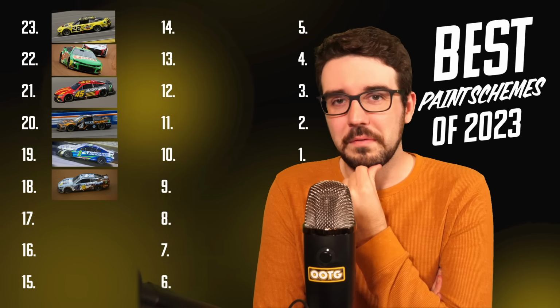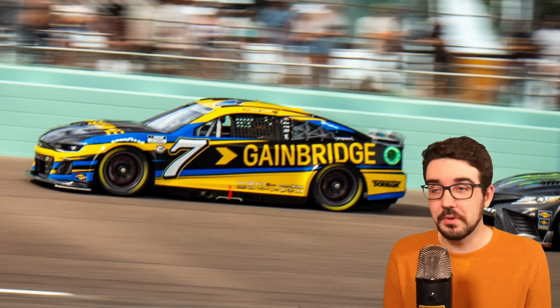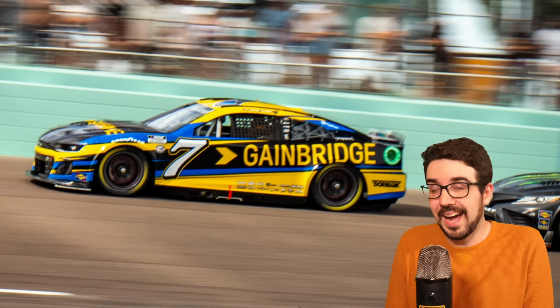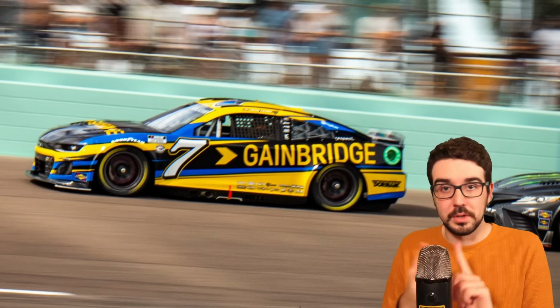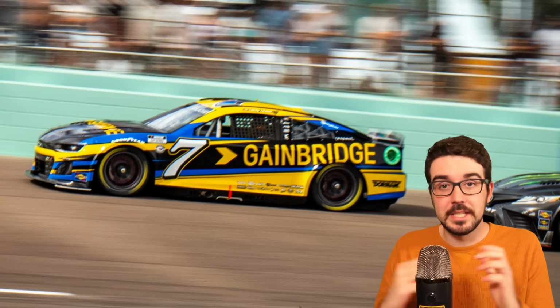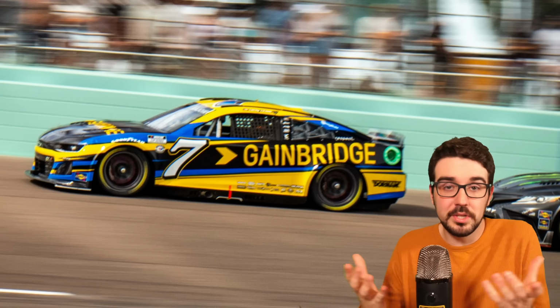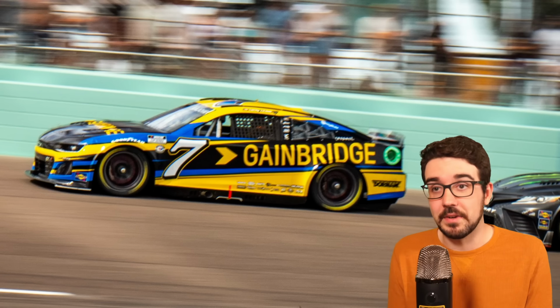I'm not sure how y'all will feel about this one, but I thought the Gamebridge paint schemes that both Corey LaJoie and Ty Dillon rocked this year looked pretty great. I like the blue and yellow. I like that it wraps all the way around the car. There's color on the bumper, the door, the nose, even the roof. The large Gamebridge logo fills the space nicely on the door, is framed well. Just a good all-around looking scheme, whether it was on the 7 or the 77. I'm putting this scheme in P17.